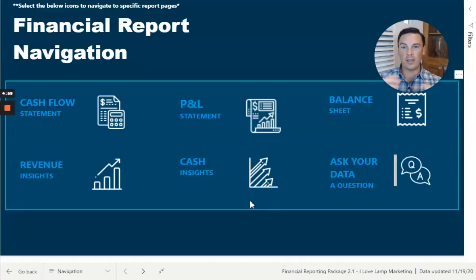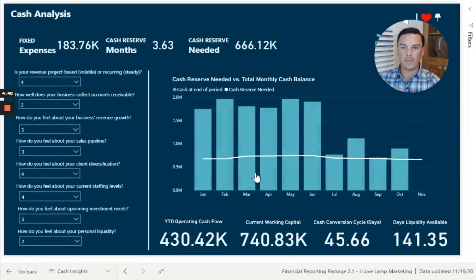Today I'm going to show you what you need to be measuring in your agency besides just cash so that your agency is in good financial health. So this is our client financial reporting package. This is a demo company. It's the I Love Lamp marketing agency. And we're going to take you over to the Cash Insights tab right now.